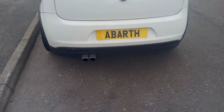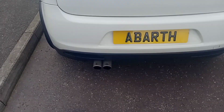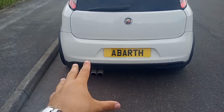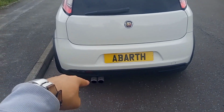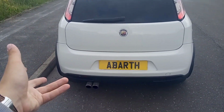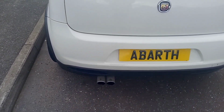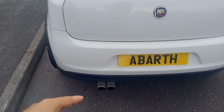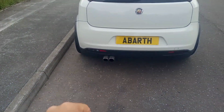Now, as you can see, the main thing is this gigantic twin pipe on the back of the car. The owner did say they're not sure if that is stock, so any of you guys with a Punto Abarth out there, is that a stock exhaust? We'll start it up in a second and have a look, but if any of you guys have one of these and do know if it is stock or not, then just let me know in the comments, because it looks pretty mental and pretty awesome too. So either way, stock or modified, it looks great.